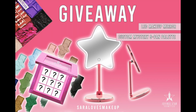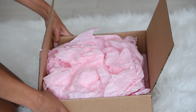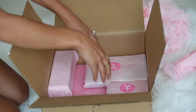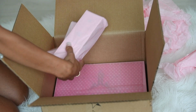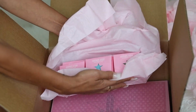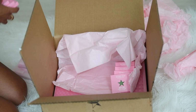And without any further ado, let's unbox this beautiful PR package. All right, let's get in here. I always love how beautifully these are packed. Like, look at all of that tissue. So the first thing we're seeing here are the two magnetic mirrors. I love how beautifully these are wrapped as usual. And then here, as you can see, we have all of the brand new single shades. A lot of these are, I believe, from the Blood Money palette. I love that the brand is doing singles now. We're going to dive into those in a minute.